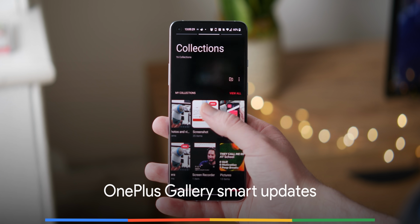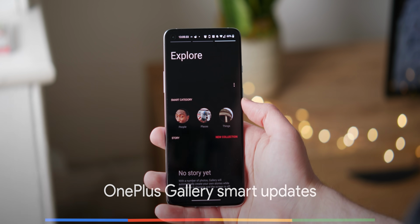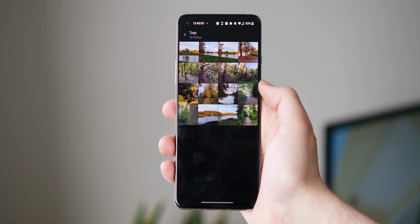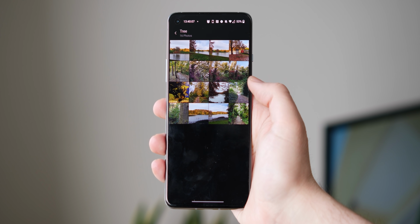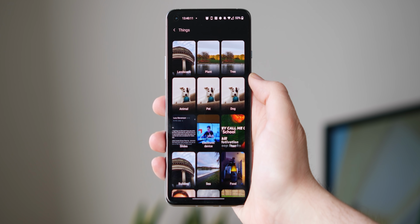The updated gallery on OnePlus devices probably isn't going to be much use if you use Google Photos or another gallery replacement app, but that said, it has seriously leveled up with the release of Android 11. Think of this as automatic organisation for your photo and image galleries. I'd argue the closest gallery application available that does something similar is Google's Gallery Go.